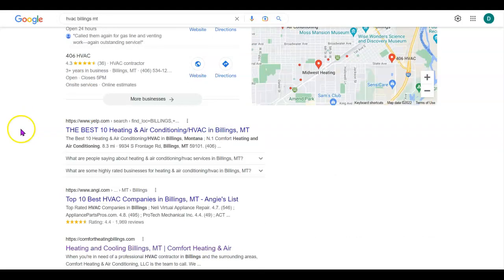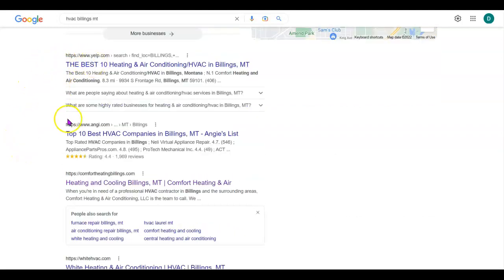Down below this is what we call the organic results. These up here are all directories. Your main competition is Comfort Heating in Billings. That's the site I'm going to look at, to show you the difference between the two and what you can do to move up a little in the ranks.